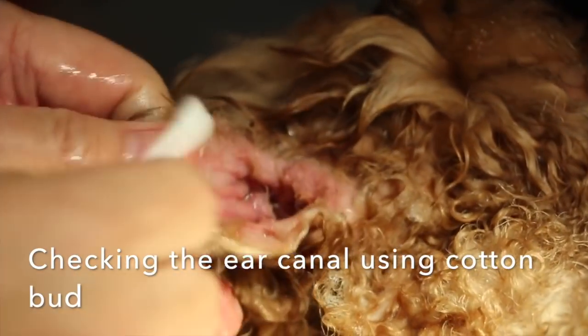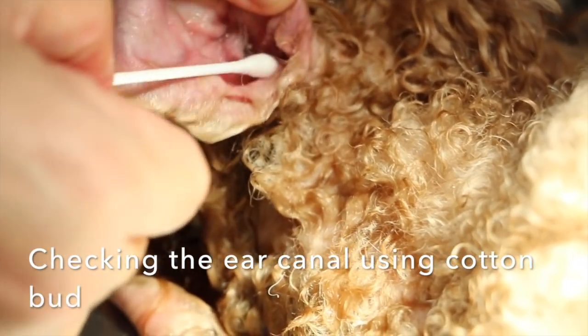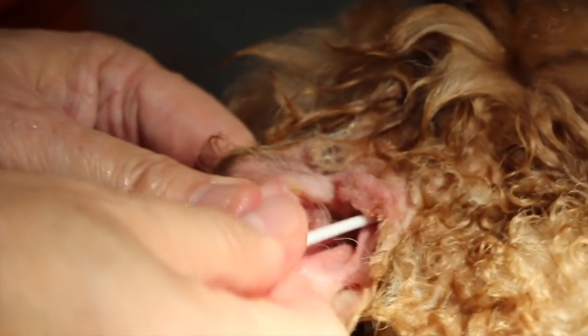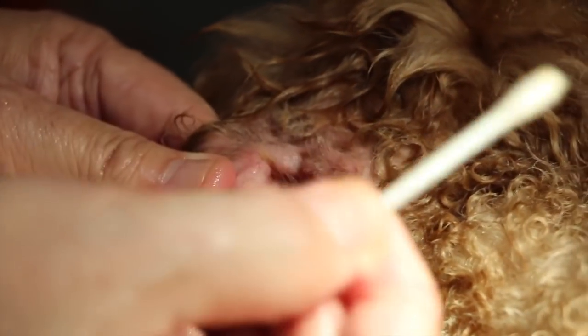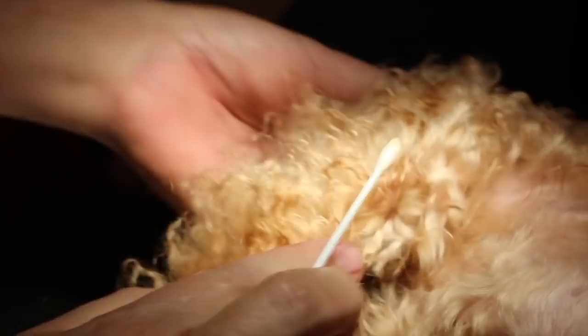Then I just take the cotton bud and check quite deep in the vertical canal, to see if there's any bleeding or not, up to this length. It's quite clean, a bit of pus, but that's all. Okay, turn over now, I'll check this side. Just quickly put in, your hands off, and check whether there's any more pus or not. Go as deep as you can, up to the end of the vertical canal.